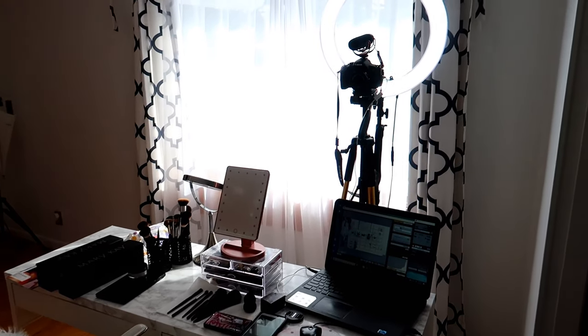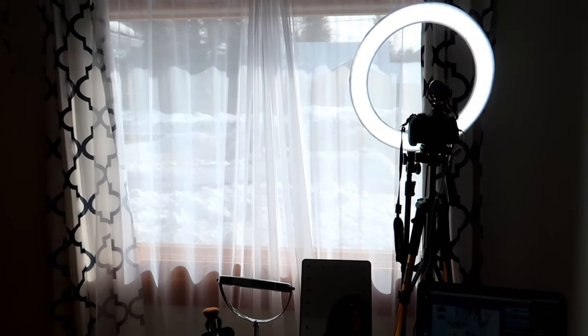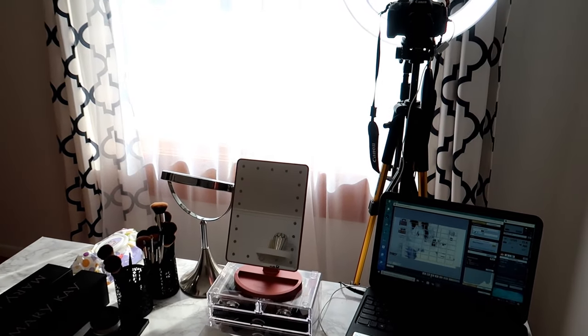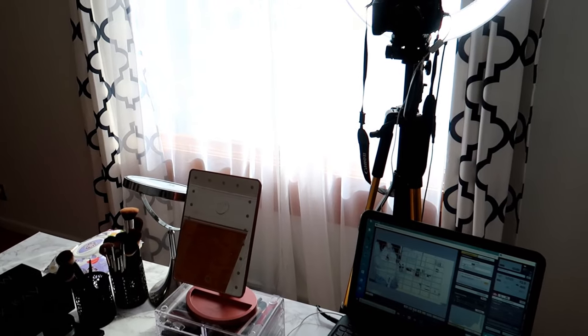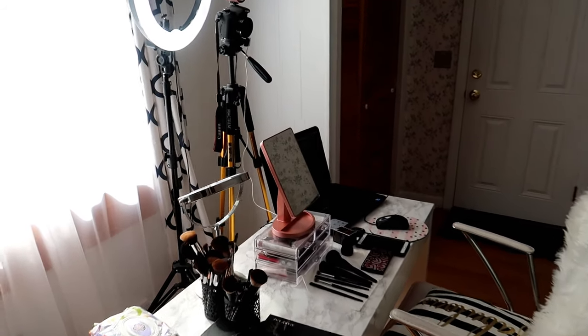So yeah, I fell in love with this room because of this huge window here. At the same time, there are days when I'm recording and the sun keeps coming in and out and it just messes up my shots, which you guys may or may not have noticed in my video. Sometimes it gets really bright, sometimes it just goes down. But yeah, that's how I record.